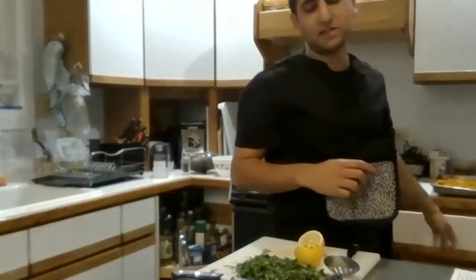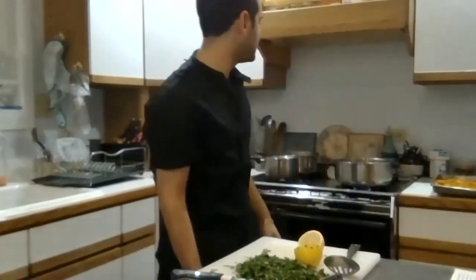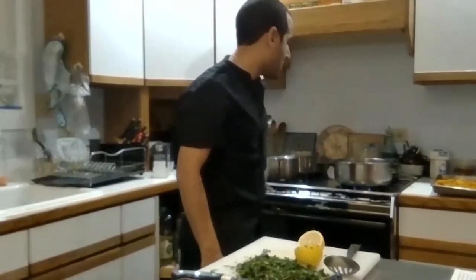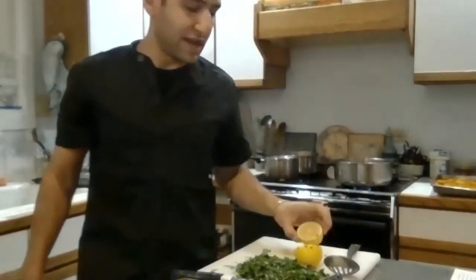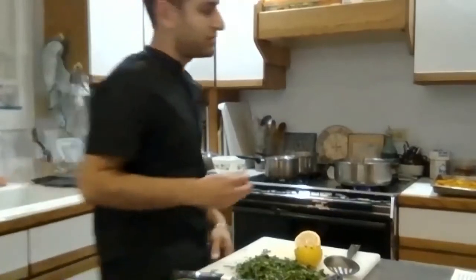So yeah, my fries are definitely soft and cooked. So I'm gonna let those cool down a little bit, and then serve it with that great pomegranate yogurt sauce. And that's pretty much it. I'm actually gonna taste my stew real quick to see what the flavor of the broth is like.